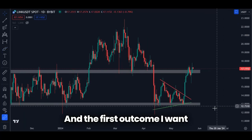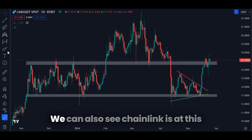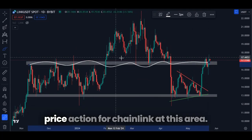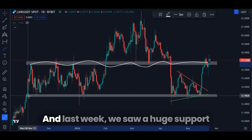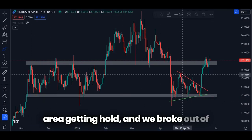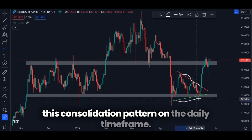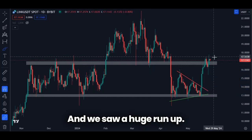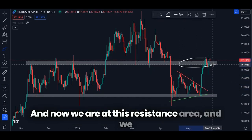And the first altcoin I want to discuss with you is Chainlink. We can see Chainlink is at this huge resistance area, because we can see historical price action for Chainlink at this area. Last week we saw a huge support area getting held, and we broke out of this consolidation pattern on the daily time frame. So that was a bullish move, and we saw a huge run up. And now we are at this resistance area.